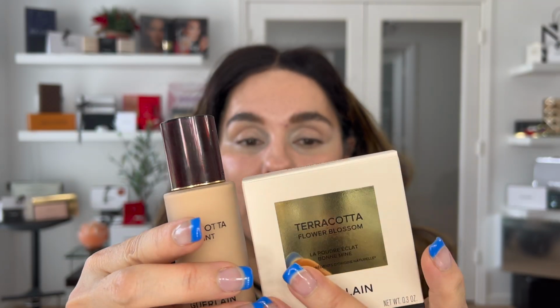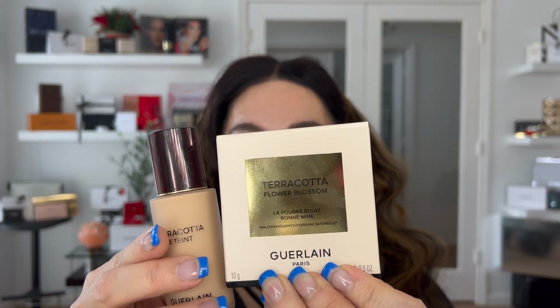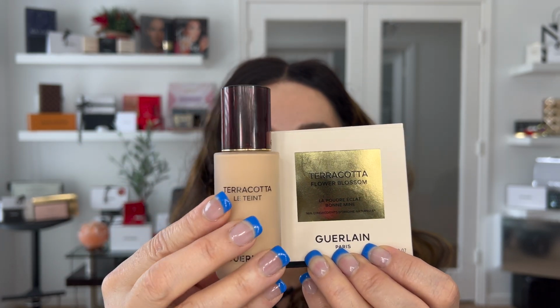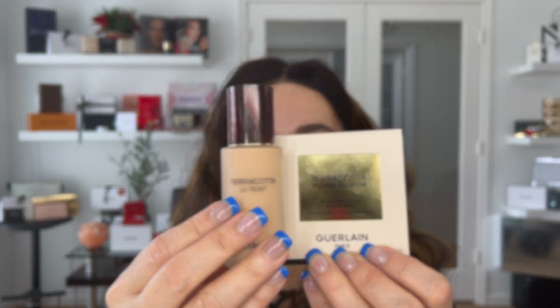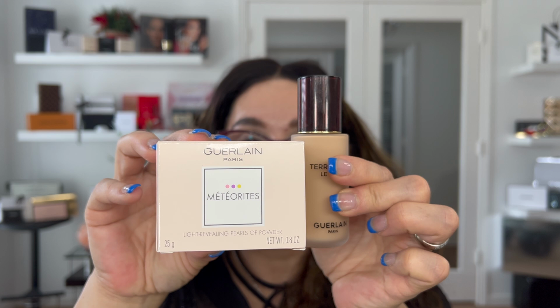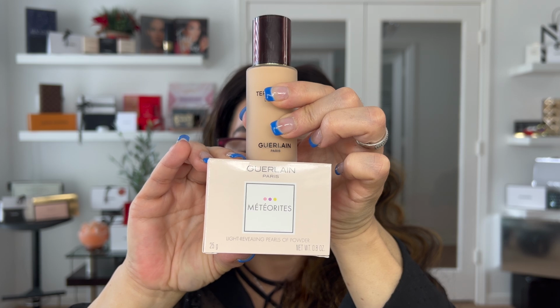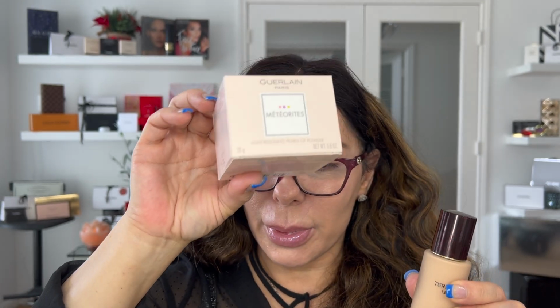As I explained yesterday, I'm really getting obsessed with GUERLAIN quality. I couldn't explain enough in words the amazing quality of this product. This is the Flower Blossom Bronzing Powder, my Terracotta Le Teint, along with my meteorites. I have so much to talk about these meteorites. That blew my brain, actually. It's the first time I'm using a product like this, but it's just stunning, okay?